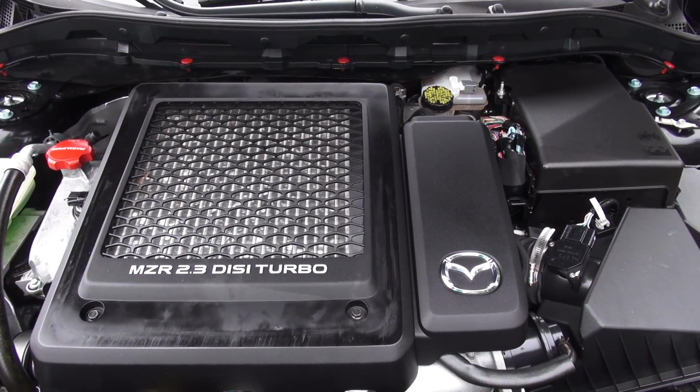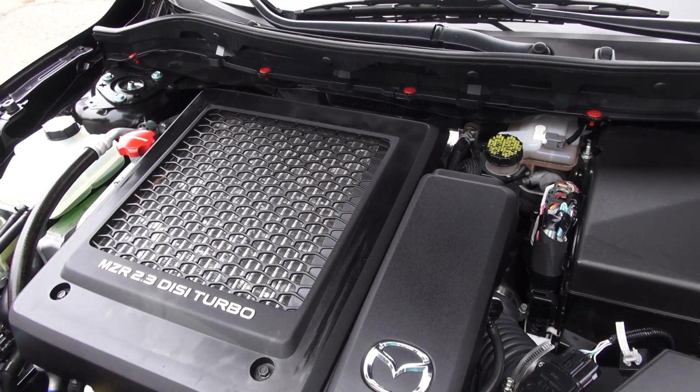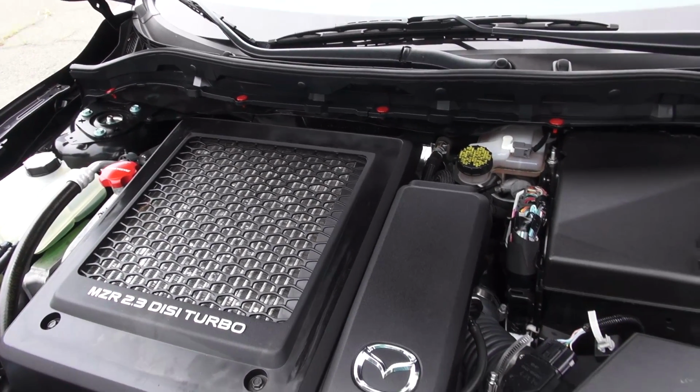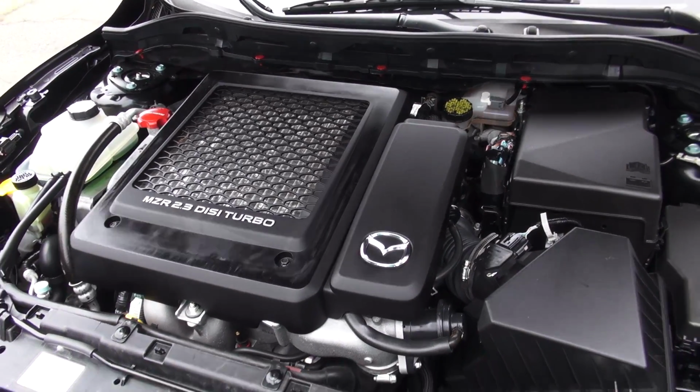It drives the front wheels, goes only to a 6-speed manual transmission. Now, Mazda actually limits torque in the first through third gears to help reduce the torque steer. Let's take a look and see if that is the case. Fuel economy is still 18 city, 25 highway on premium gas.